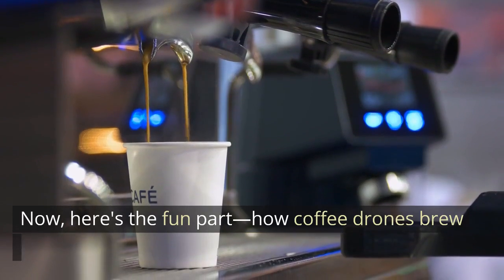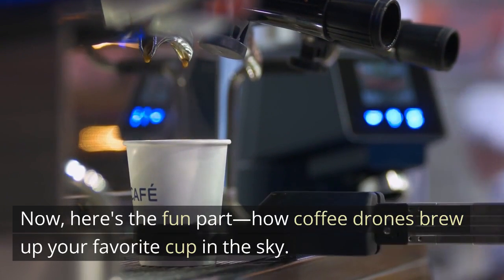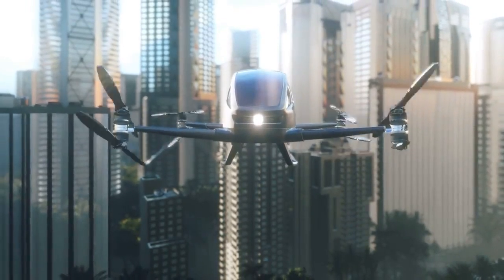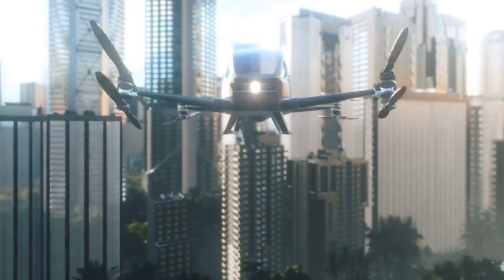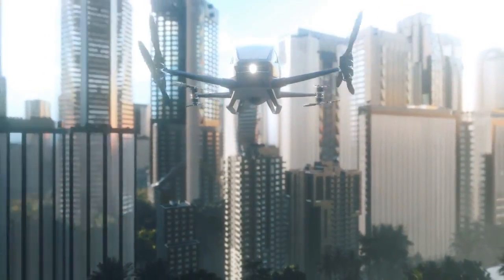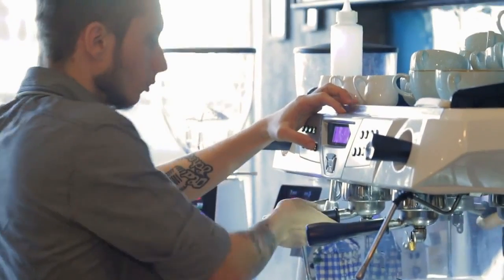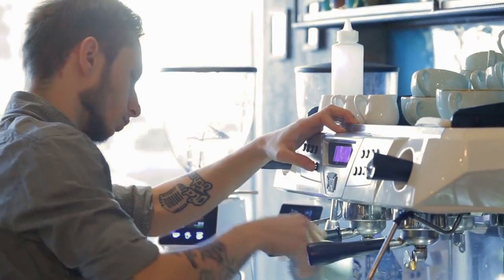Now, here's the fun part: how coffee drones brew up your favorite cup in the sky. With onboard coffee makers and brewing equipment, these drones ensure your coffee is freshly brewed mid-flight. It's like having a barista in the clouds, ensuring your coffee is piping hot and ready to enjoy upon delivery.